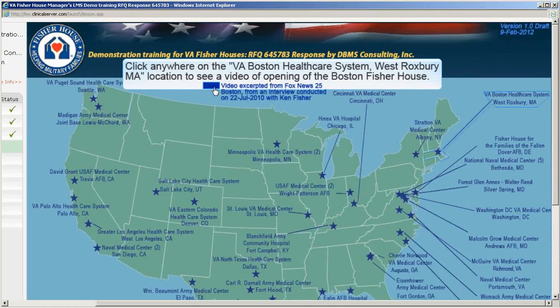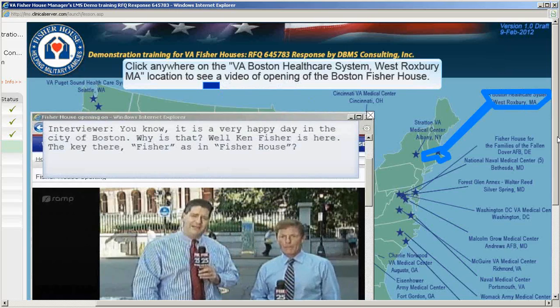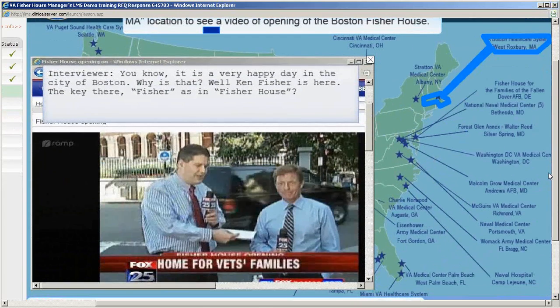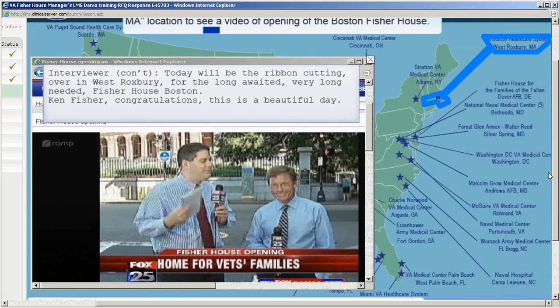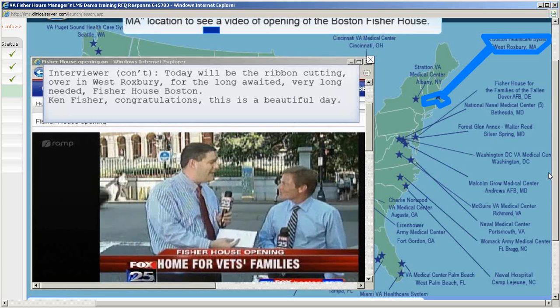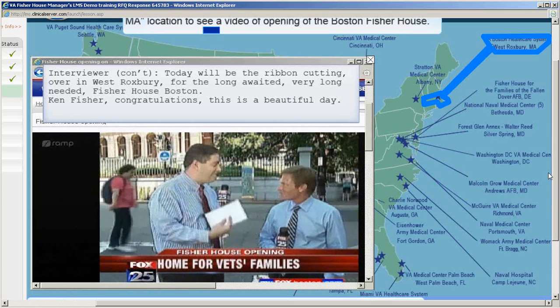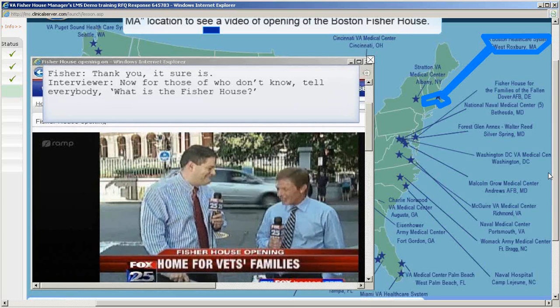the Boston Fisher House. You know, it is a very happy day in the city of Boston. Why is that? Well, Ken Fisher is here. The key there, Fisher, as in Fisher House. Today will be the ribbon cutting over in West Roxbury for the long-awaited, very long-needed Fisher House Boston. Ken Fisher, congratulations. This is a beautiful day. Thank you. It sure is.